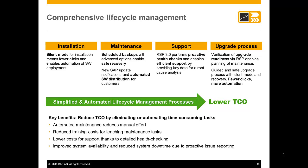So I talked about this comprehensive lifecycle management when we started off, and this gives you tools that manage the installation, including a silent mode for installation, the maintenance, being able to schedule your backups with advanced options to enable safe recovery, our SAP update notifications and automated software distribution. With the remote support platform version 3.0, we're also able to perform proactive health checks and enables efficient support by providing key data to either your partner or to SAP for what we call a root cause analysis. This is where, when you have an issue with the software, when you're having a challenge, we can look at the data and see exactly what is the root cause of that particular issue.